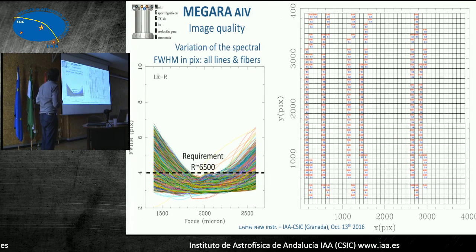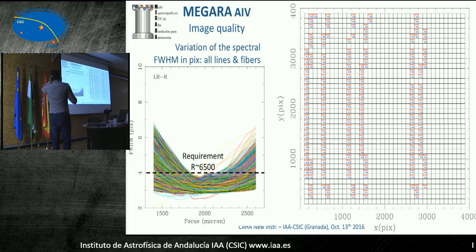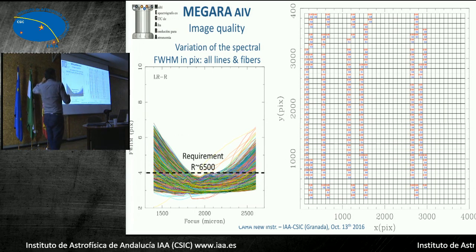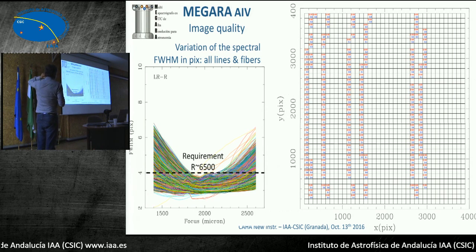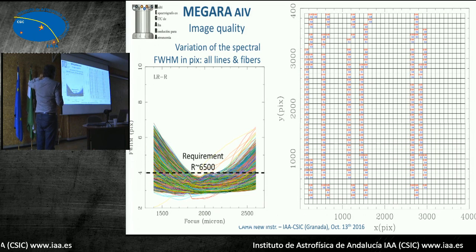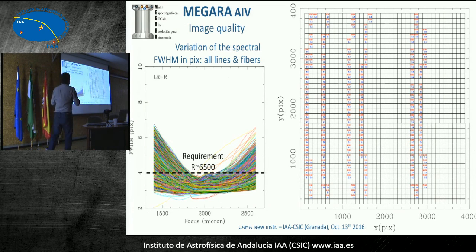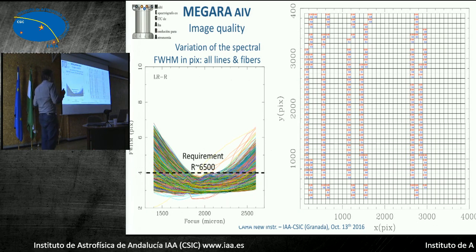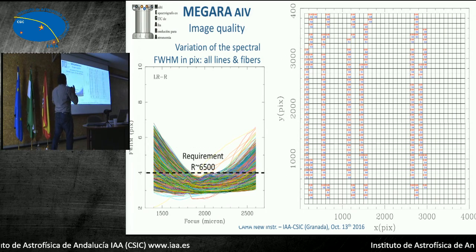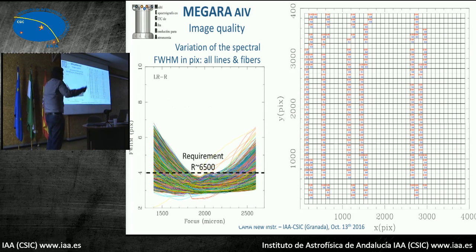In terms of image quality, we are actually pretty happy. This is the curved lines for every single line, for every single fiber in this frame. And as you can see, all these curves have a minimum that is always below the requirement, which implies a resolution around 6,500. So at the end, we are even better than that. We are typically around a resolution of 7,000, but with the same wavelength coverage, of course.